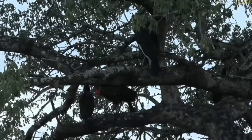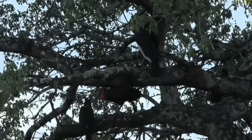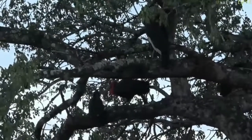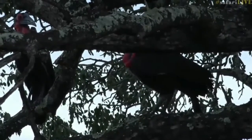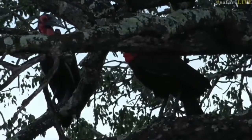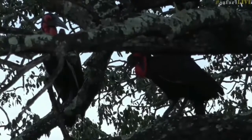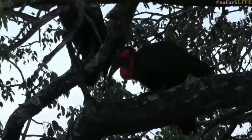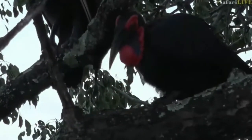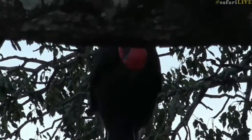Karen would like to know why the ground hornbill is in a tree. Valid point, Karen. I think they're in a tree because they don't want to go into the damp grass. Ground hornbills roost at night in trees, like guinea fowl, like spur fowl. It's just a slightly safer place for them to be, especially when it's been raining. It's nice and sheltered up there. Ground hornbills do roost in trees. However, they do spend most of their day on the ground. Here's the female. That's the way in which they find their food.